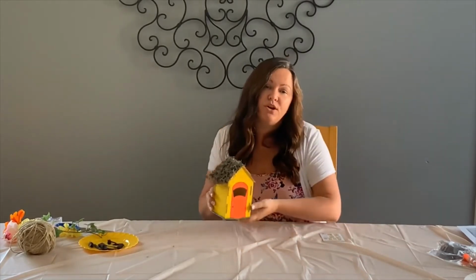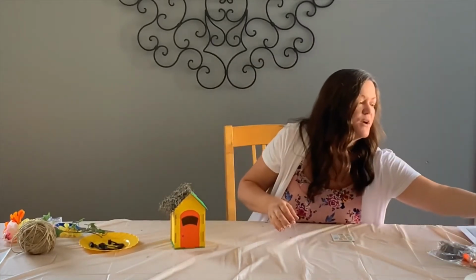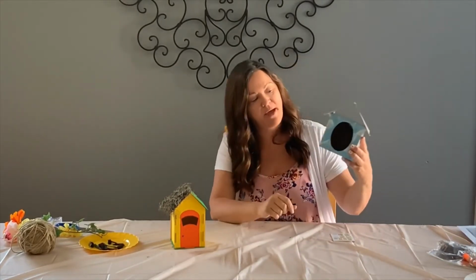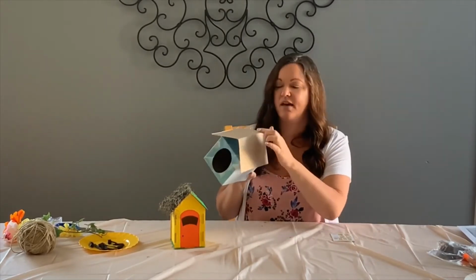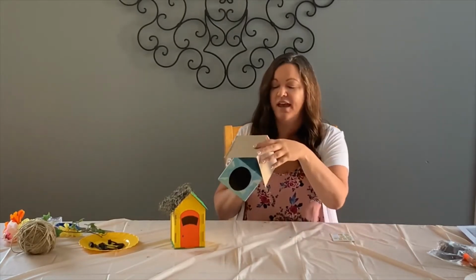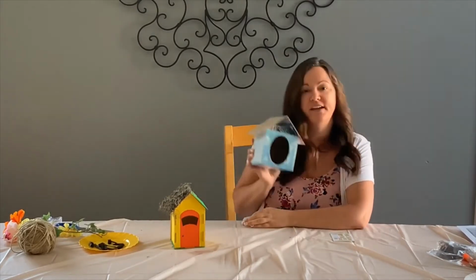Also, if you were not able to get a craft kit, don't worry, you still can do this at home with us. I just wanted to show you. I just took a tissue box, and this was the hole that was already there for the tissue to come out, and I used a cardboard box from crackers, and I just folded it and taped it to the side, and I can decorate this.